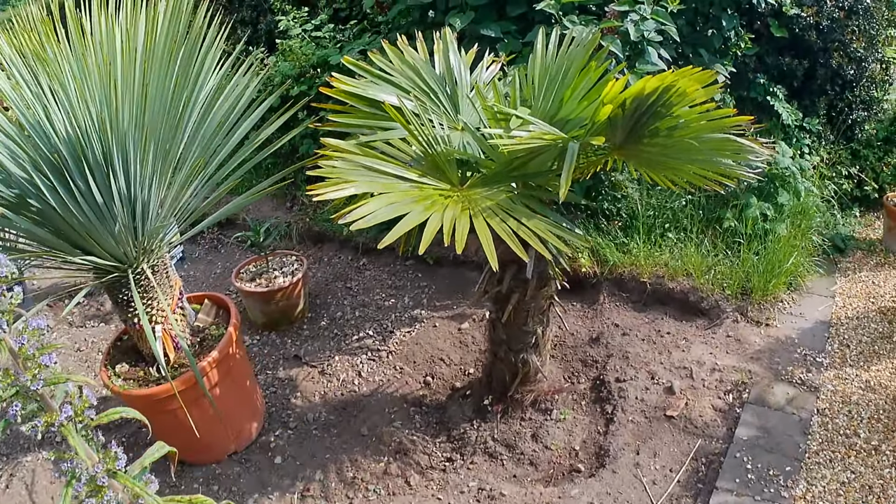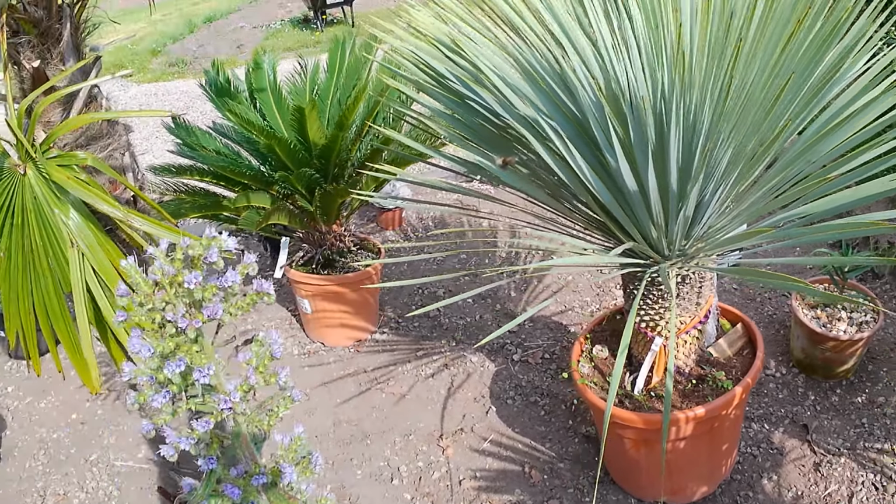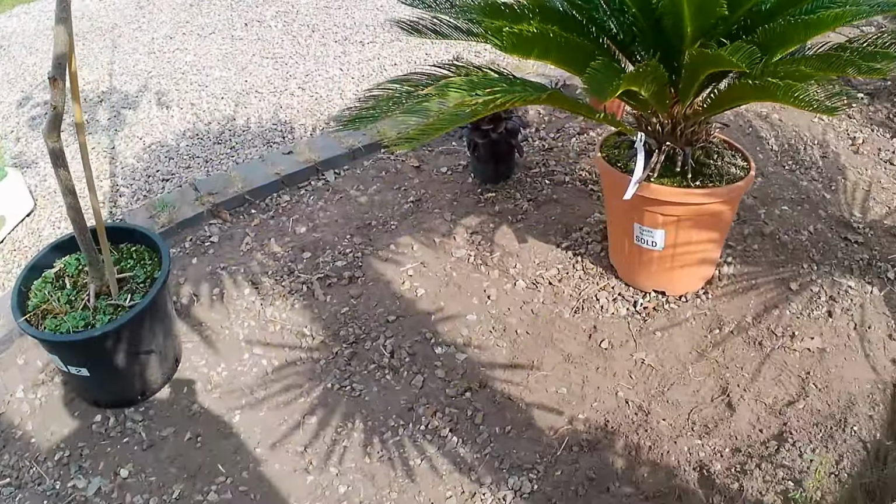Here's my Trachycarpus fortunei. And then look at this. Isn't this absolutely stunning? Look at that there. Yucca rostrata. Brilliant plant that. Very, very pleased with it. And then finally, let's go and have a look at this one over here. Cycas revoluta. I think you'll agree these are brilliant plants.